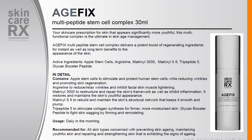So you can use this one daily in the morning, and Age Fix works really nicely in conjunction with our C-Fix. So if we're talking about one of those products that we're going to mix our C-Fix powder into, Age Fix is beautiful.